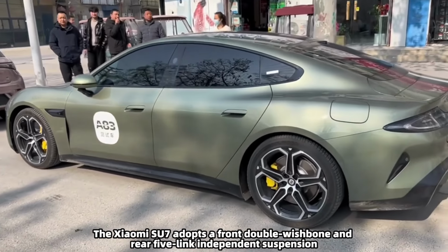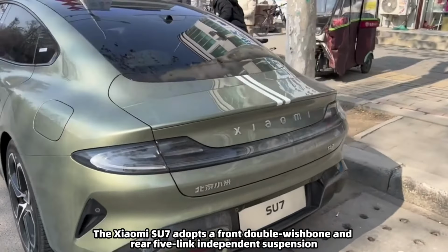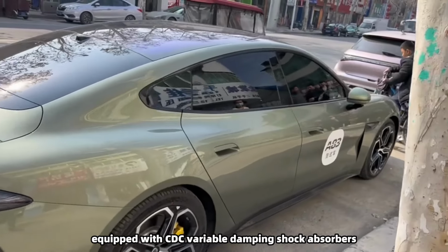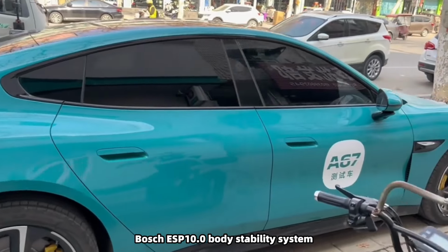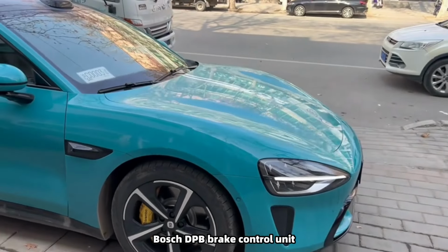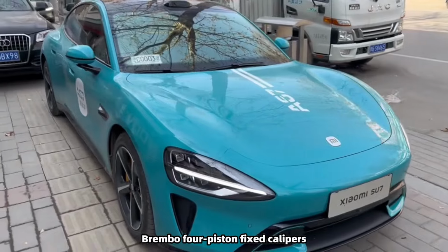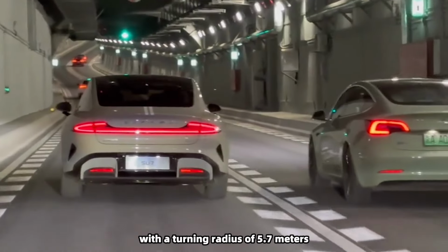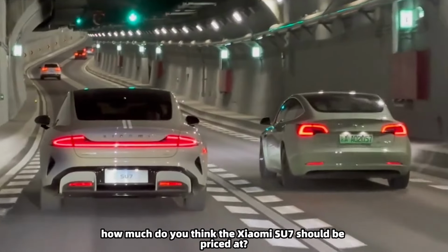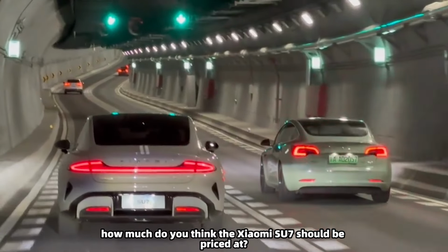The Xiaomi SU7 adopts a front double wishbone and rear 5-link independent suspension, equipped with CDC variable damping shock absorbers, Bosch ESP10.0 body stability system, Bosch DPB brake control unit, Brembo 4-piston fixed calipers, etc., with a turning radius of 5.7 meters. So, the question is, how much do you think the Xiaomi SU7 should be priced at?